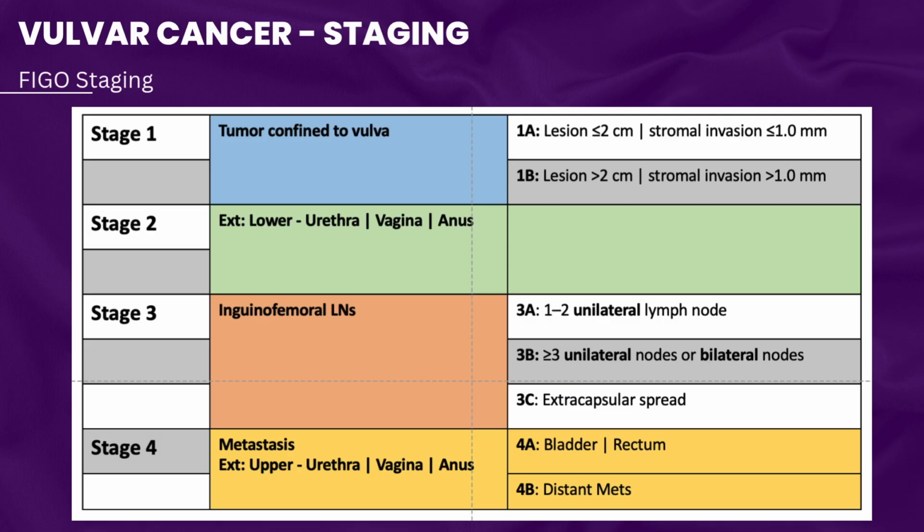Stage 1 means tumor is confined to the vulva. Stage 2, when it extends to the lower part of urethra, vagina, or anus. Stage 3 is metastasis to the lymph node, and stage 4, it is about metastasis. But here is a catch. Even the upper part of urethra, vagina, and anus, if it is involved, it comes here in stage 4.